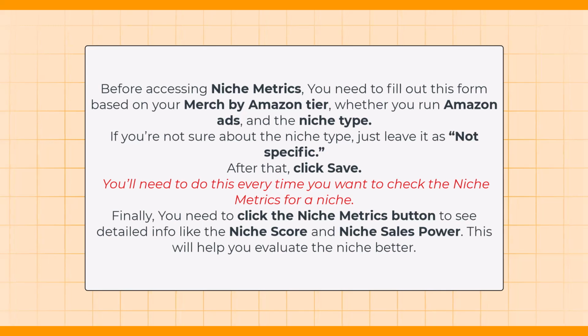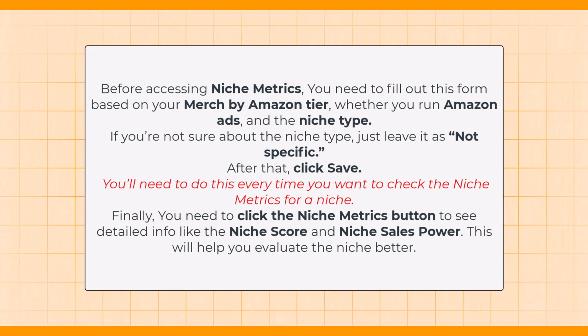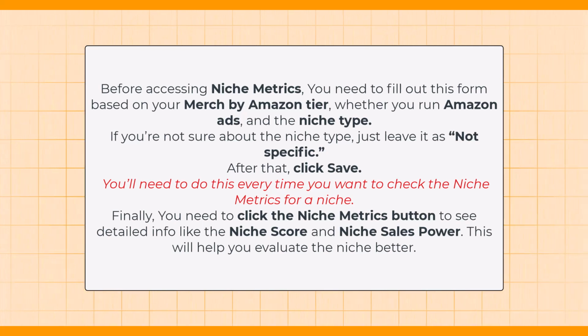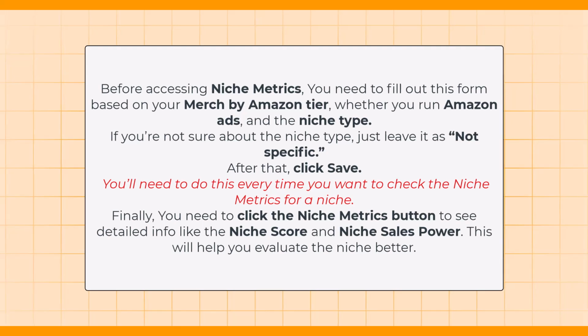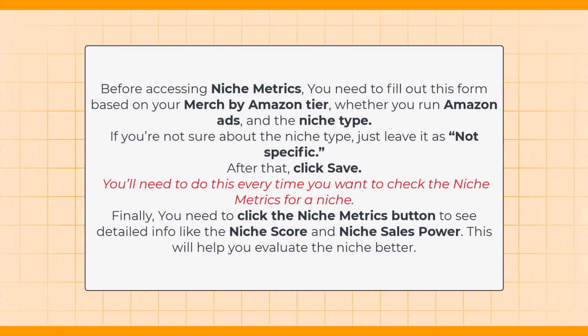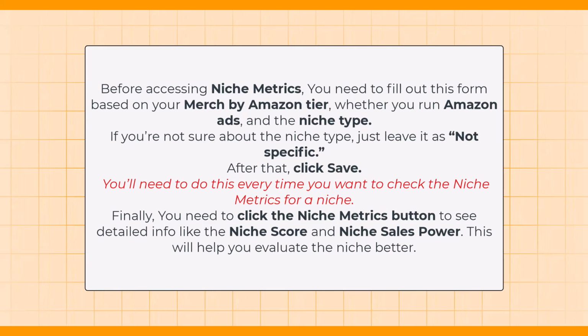Before accessing Niche Metrics, you need to fill out this form based on your Merch by Amazon tier, whether you run Amazon ads, and the niche type. If you're not sure about the niche type, just leave it as not specific. After that, click Save. You'll need to do this every time you want to check the niche metrics for a niche. Finally, you need to click the Niche Metrics button to see detailed info like the niche score and niche sales power. This will help you evaluate the niche better.